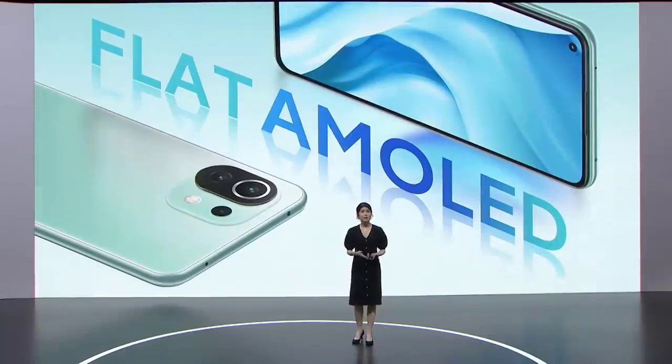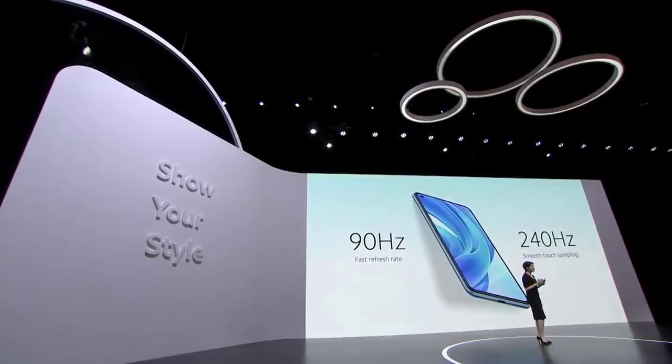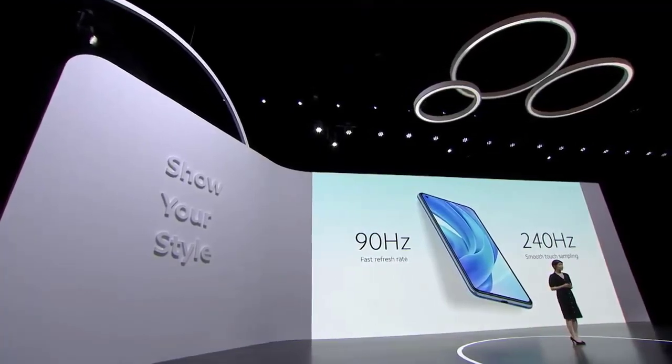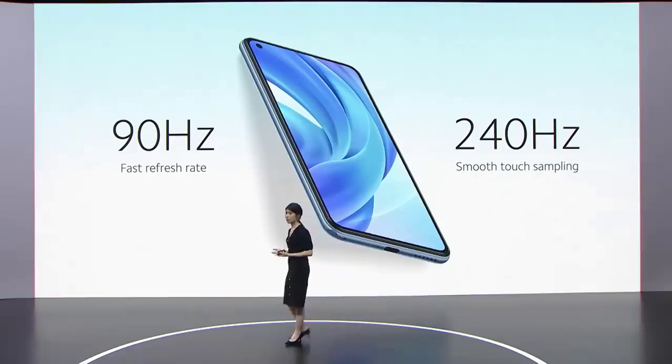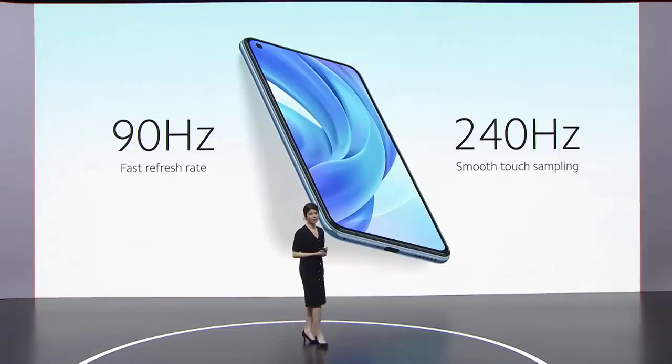Curved displays aren't right for everyone, and Mi 11 Lite sports a flat AMOLED display. We've also upgraded the refresh rate this generation, upping it to a 90Hz AMOLED, the kind often found in flagships. This is perfect for scrolling social media or playing your favorite games. And we've also included a 240Hz touch sampling, so your use feels even smoother.